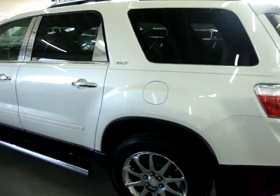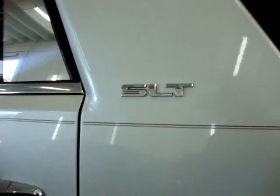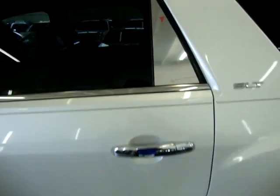Vehicle is also equipped with parking sensors, power tailgate. I don't know if I said that before or not. Excuse me if I'm repeating myself. It's the SLT version. Of course, has a third row seat and the chrome package, which has chrome handles and all these chrome trimming over here.